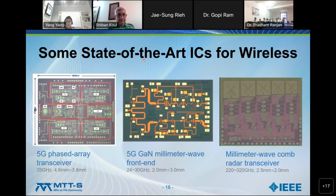But here I would like to show you some state-of-the-art integrated circuits for wireless applications in our laboratory. Here is a 5G phased array transceiver, which was designed and proposed in our lab. In this slide, we have four transceiver channels at the four corners: channel 1, 2, 3 and 4, and we have another channel for calibration. In the other part, we have PAs, up and down converters, sources, and phase shifters. All the functions are integrated into this 4+1 channel IC, but the size of the IC is very small, only 4.6 millimeter by 3.8 millimeter.